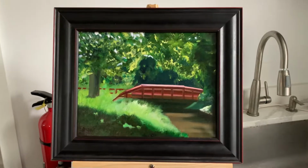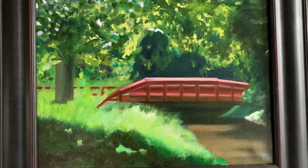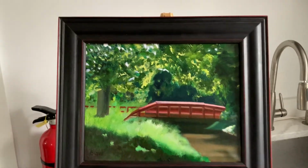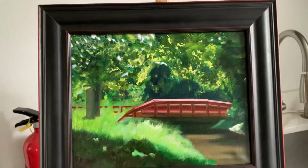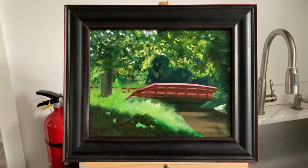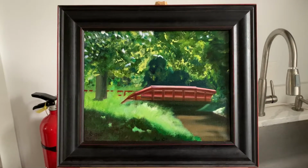Hey everyone, Emily Gilman Beezley talking about my oil and linen painting, New Hope. I recently reframed it. The frame has a little hint of red, which is perfect for this painting where you see this red bridge, slightly Japanese in style.